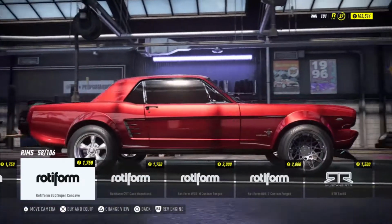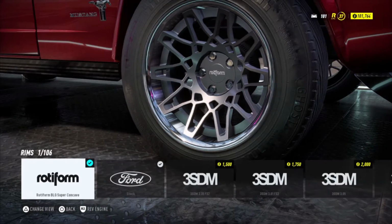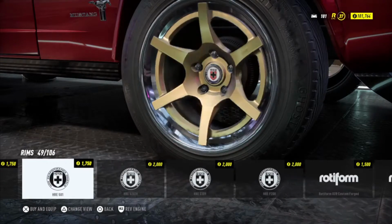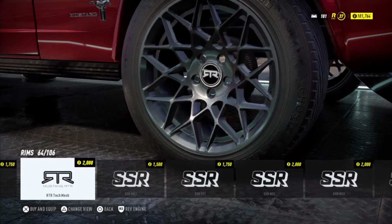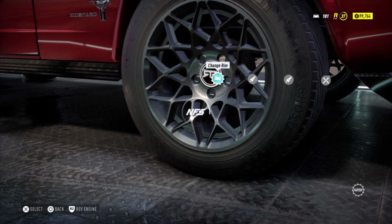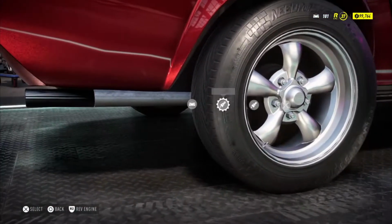These don't look too bad. I think I've done these on, nope, I don't think I have. We're just gonna go with, well, actually, I just got an idea. Why don't I just do Mustang wheels on a Mustang? That would make perfect sense. Like RTR wheels, just do RTR wheels on a Mustang. That would make perfect sense. Yeah, make it a little bit more classic.